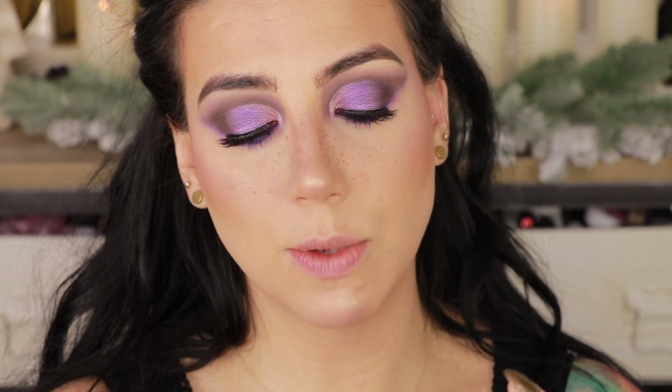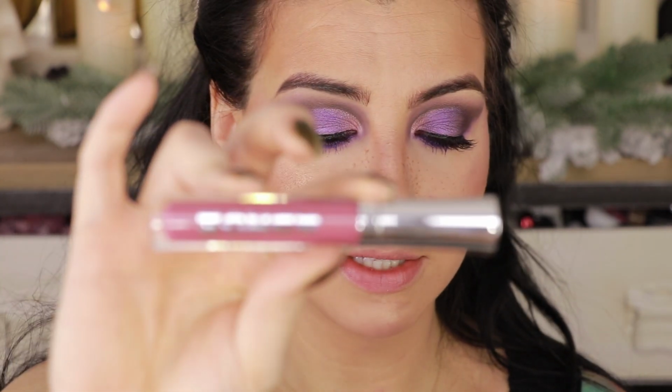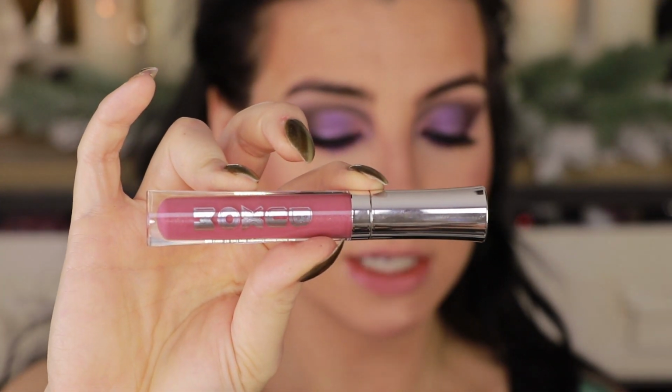For the lip, I feel like this would go really well with a glossy mauve lip. So I'm gonna line my lips with the Romanticized Lip Pencil from NABLA. And I'm gonna top that with one of my favorite glosses. I've been breaking these back out lately. This is the BUXOM lip gloss, the full-on lip polish in the shade Dolly. This isn't necessarily one of my favorite shades of lip gloss. I do like this, but the BUXOM gloss is fantastic.